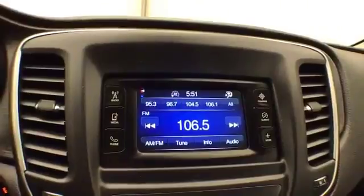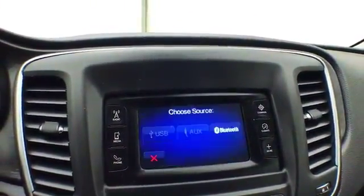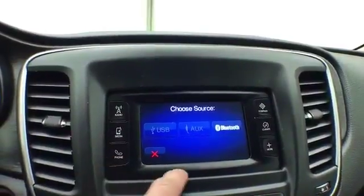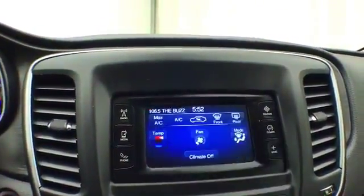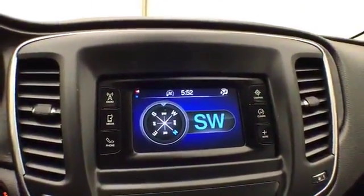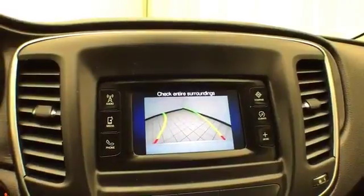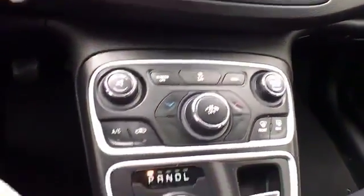Cruise control, touchscreen display for radio. You can connect various media devices. Bluetooth connectivity for hands-free phone use. Heating and air conditioning. Compass display. And that is, of course, where the backup camera displays as well. Hard keys below for the things you use most often.